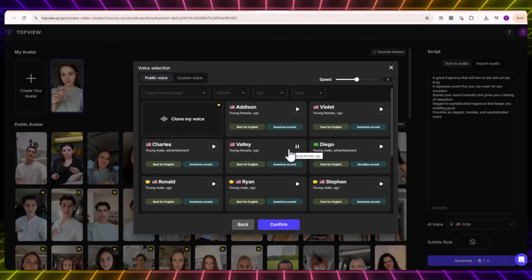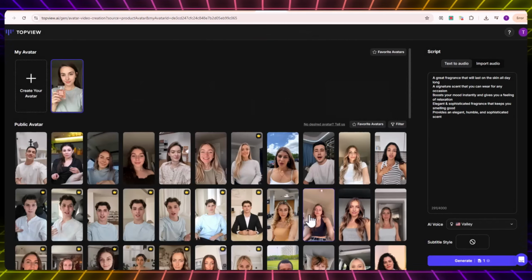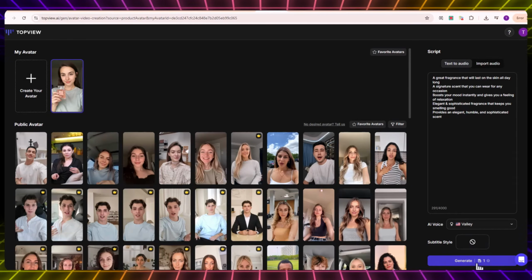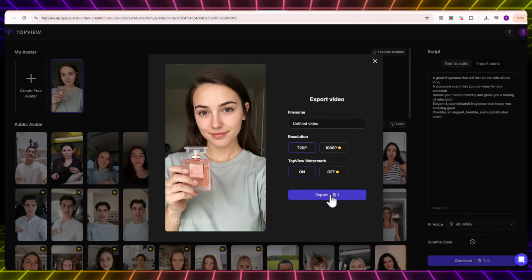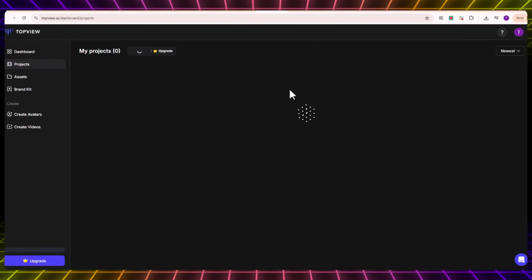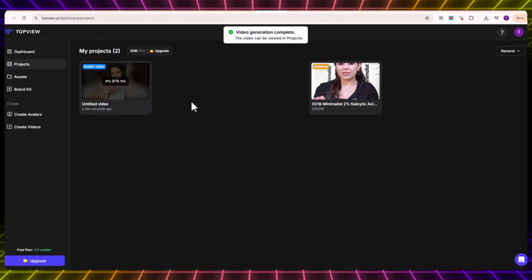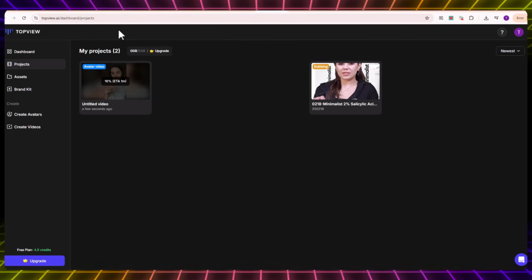Select the voice that fits your product best, then click Confirm to lock it in. This voice will be used for the final video narration. Now just click Generate to create your final video. The AI will put everything together, your avatar, voice, script, and product, for a professional-looking result. As you can see, the process has started. It may take a few minutes.